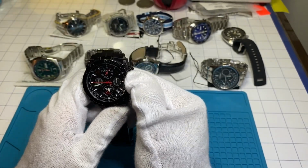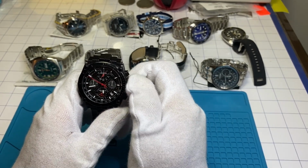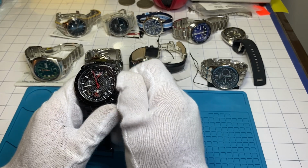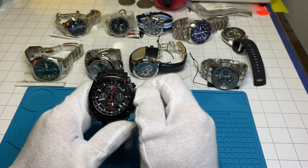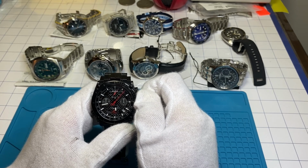So this watch I bought on Joma Shop. Yep, I know, Joma Shop. Some people hate it, some people love it, some people don't know. I'm a bit of a fan, but I haven't bought a ton from there. I wouldn't buy anything over $1,000 in my personal opinion. Maybe you should, I don't know.